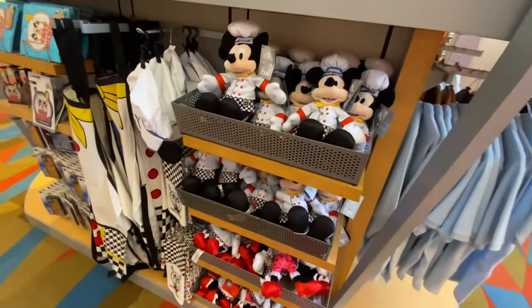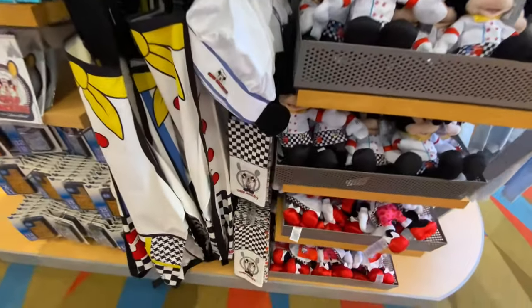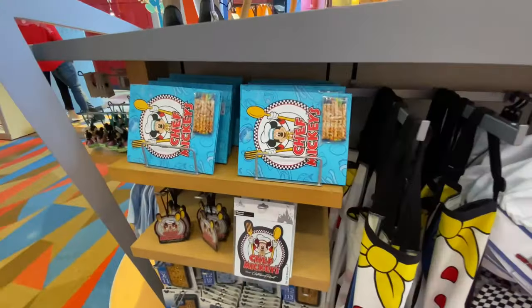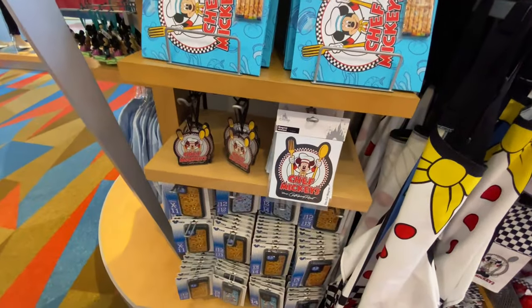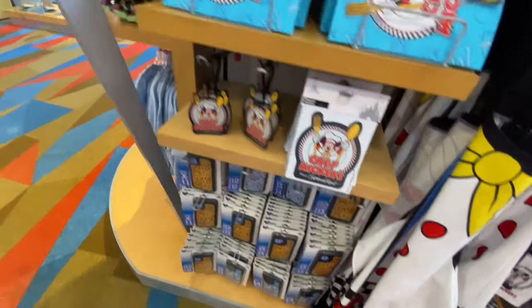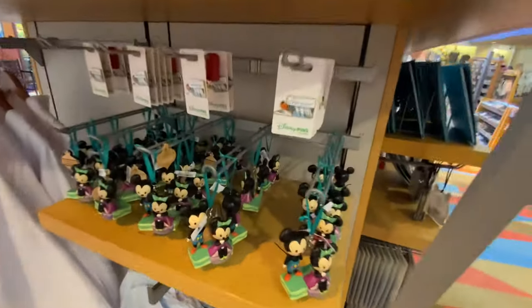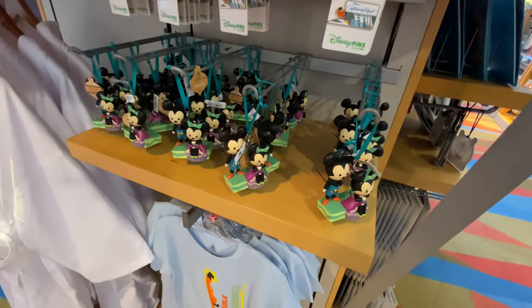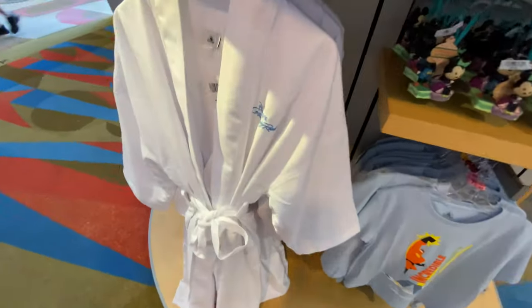And then of course Chef Mickey's. How can you not leave here without getting the Chef Mickey? We got Mickey, we got the hats, we got the towels, we got the aprons, of course the autograph book, so when you go have breakfast you can get all the characters to sign your book, ornaments, magnets, even phone cases. And then you come over to here, and we got the Incredibles pin right there. The Mary Blair inspired Mickey and Minnie Incredible shirt, and of course the luxurious robes from the Contemporary.